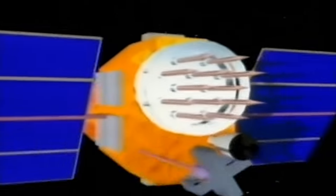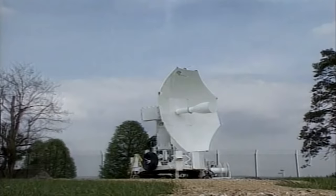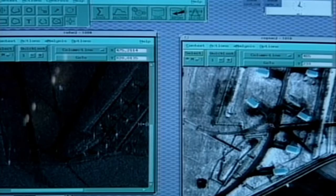GPS stands for Global Positioning Satellites. It is a constellation of satellites in constant orbit around the globe, emitting coded radio beams. The GPS receiver picks up the beams from several satellites and so is able to determine its precise location on the globe at any given moment.